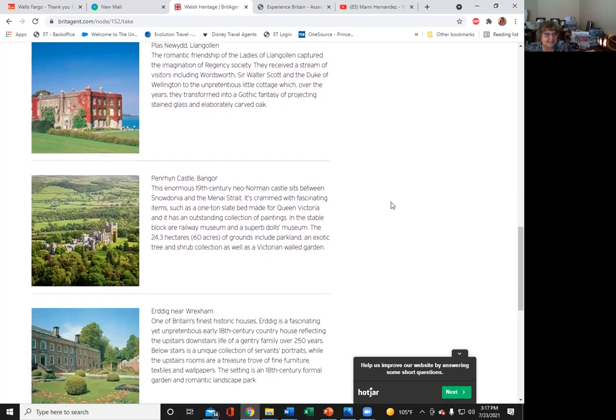Anglesey countryside. All right, the romantic friendship of the Ladies of Llangollen captured the imagination of Regency society. They received a stream of visitors, including Wordsworth, Sir Walter Scott, and the Duke of Wellington, to the unpretentious little cottage, which over the years they transformed into a Gothic fantasy of projecting stained glass and elaborately carved oak.